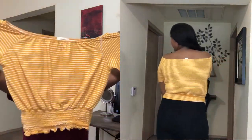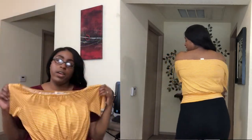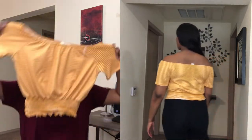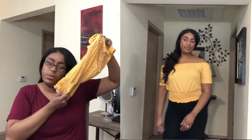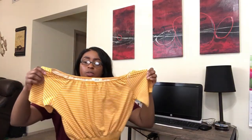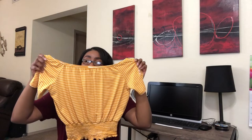So I tried this on with, I don't know what I had on in this look, this video that's popped up or whatever. But with it being scrunched down here at the bottom, am I supposed to tuck that in my pants or my jeans or whatever? Or am I supposed to wear it out? Y'all let me know. I don't know. But I got this from Burlington for $7.99, and this is in an extra large. So yeah, that's what that looks like.